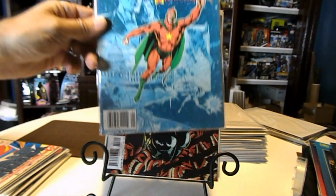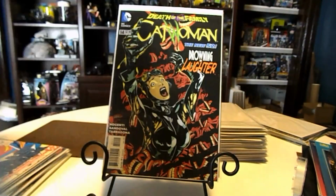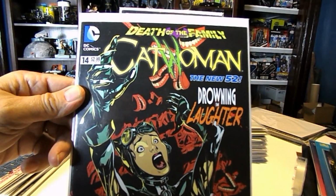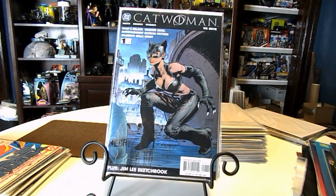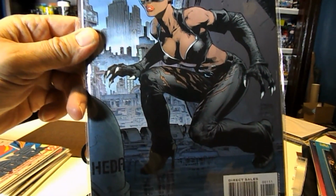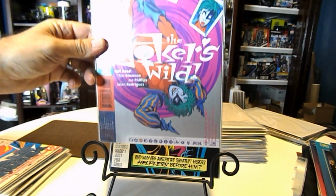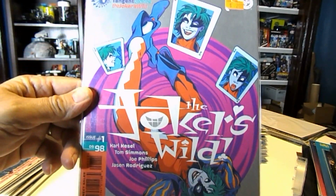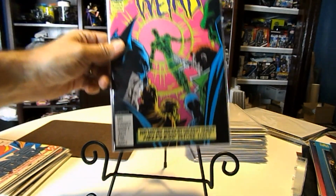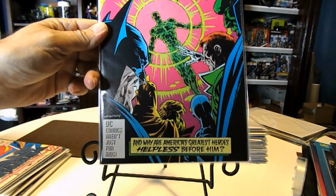All-Star Squadron number 41. Catwoman number 14. Catwoman the movie number 1. The Joker's Wild number 1. I don't know anything about this comic either, but I had to get it. The Weird number 1. It's got Batman on it, so I had to get it.